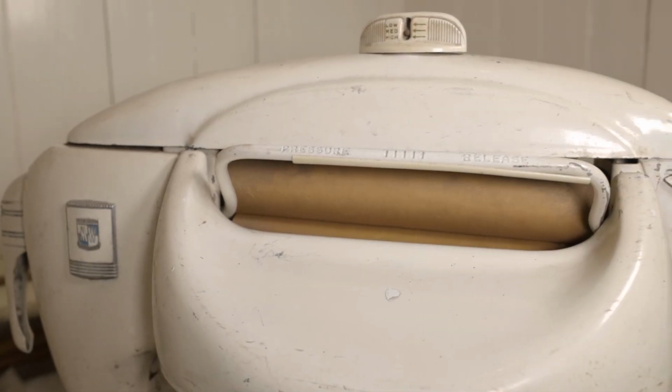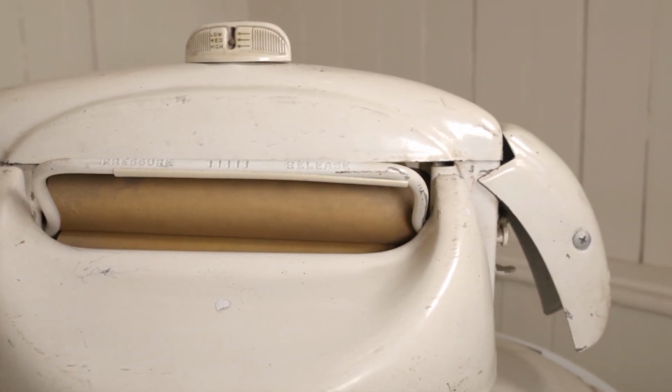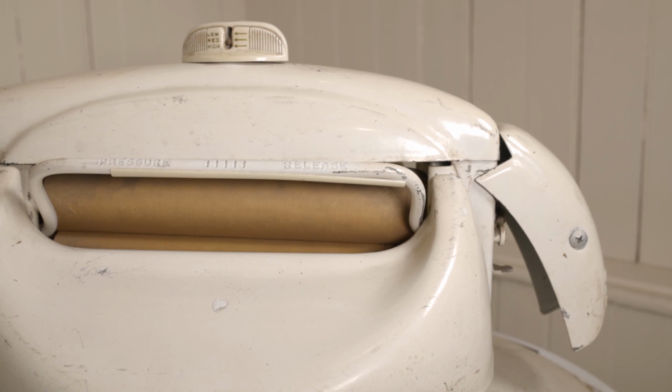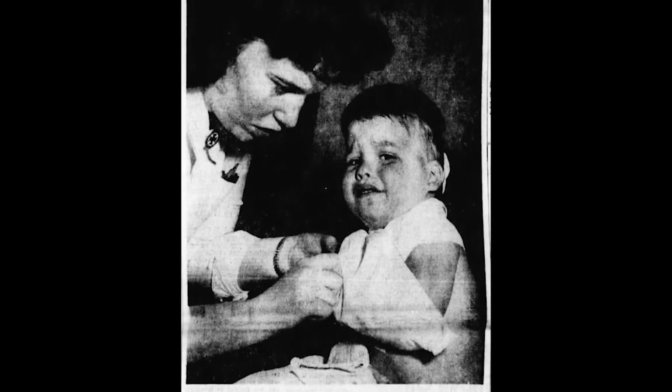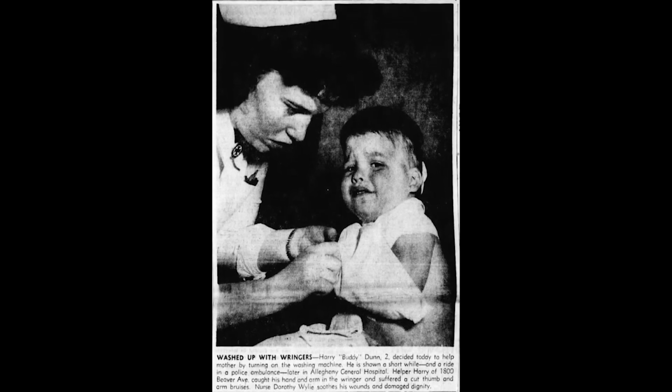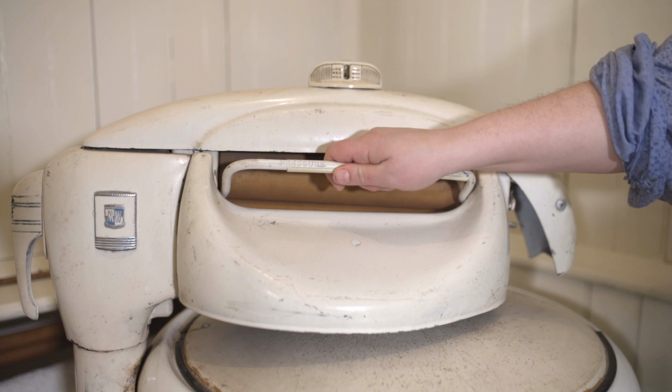Even the wringer was electric. You no longer needed to crank it by hand. Because the electric wringer ran automatically, there were problems with clothes or even hands getting caught in the wringer. Safety releases were added to be able to stop the machine in an emergency.